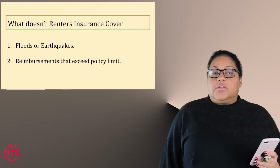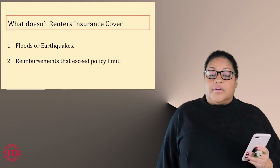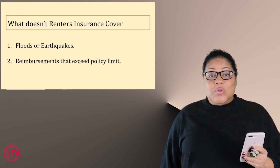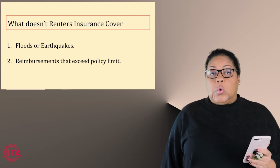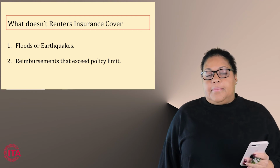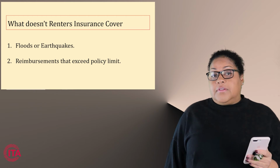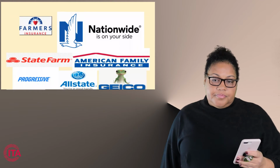So as much as we want to know what it covers, it's equally important to know what renter's insurance does not cover. And basically, renter's insurance does not cover floods or earthquakes. So if you live in a flood zone or if you're in an area where you are likely to have earthquakes, you will have to take out additional insurance to cover those catastrophes. So make sure you're aware of that. Make sure you are aware if you live in a flood zone so that you are properly insured.